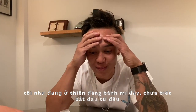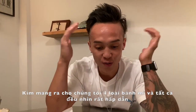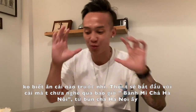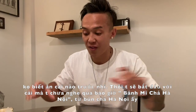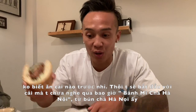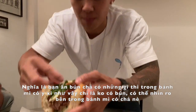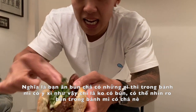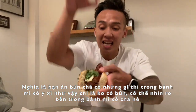Oh my God, talk about Banh Mi heaven. I don't even know where to start. Kim brought out four different sandwiches and they absolutely look amazing. Where do I even start? Let's start with a sandwich that I've never even heard of. This first one right here is called a Banh Mi Bo Kho. So what they did was put the cha right here. Let me deconstruct this a bit. They put the cha right here into the Banh Mi, okay? And you got your pork right here. So everything you would get in a Mau Cha into a Banh Mi.